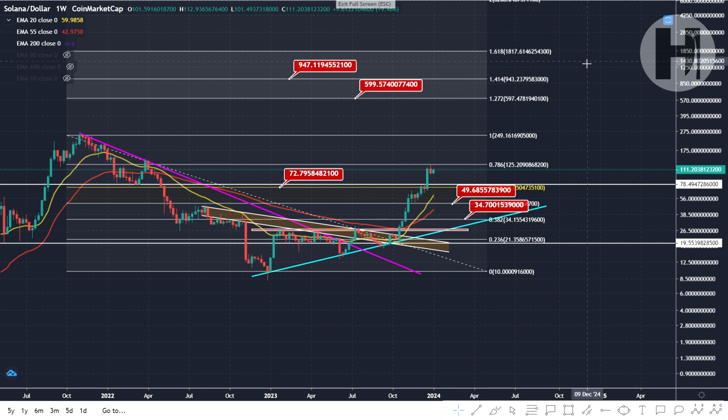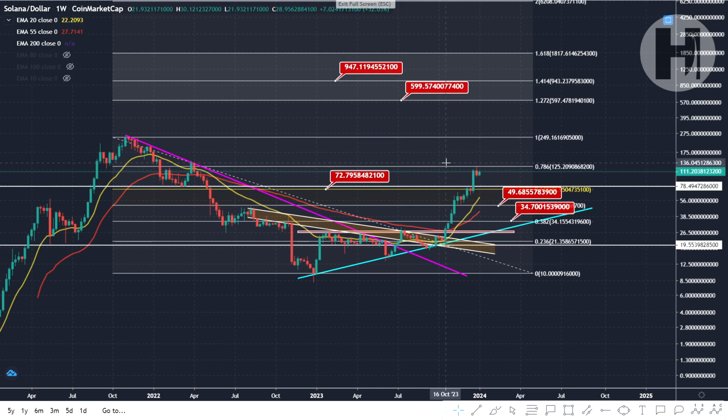I am still expecting a retracement before we get to the Bitcoin halving. I'm expecting some sort of a drop because there are a lot of long positions opened. Market makers and exchanges can't resist but liquidate all of those long positions before dropping, and then having the next leg up in the upcoming bull market.